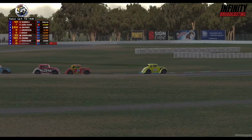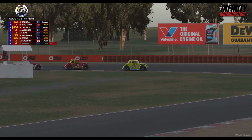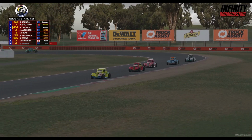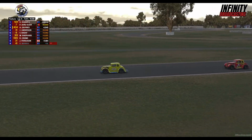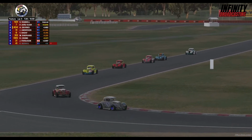So we've got a nice little 5-way battle here, a little fatal 5-way action from P3 down to P7, as Ferguson started to drop off the back of the field. He's really struggling at this Winton circuit. This for sure would be his worst round of the season. Would likely be his drop round this season, although he has missed a round.